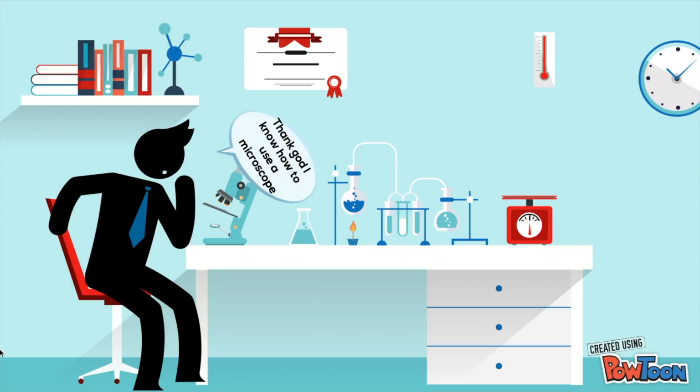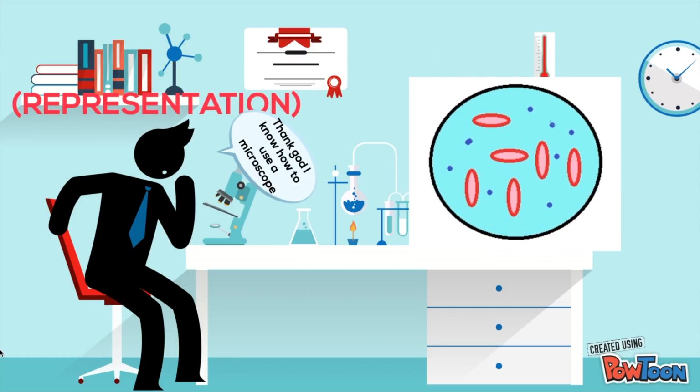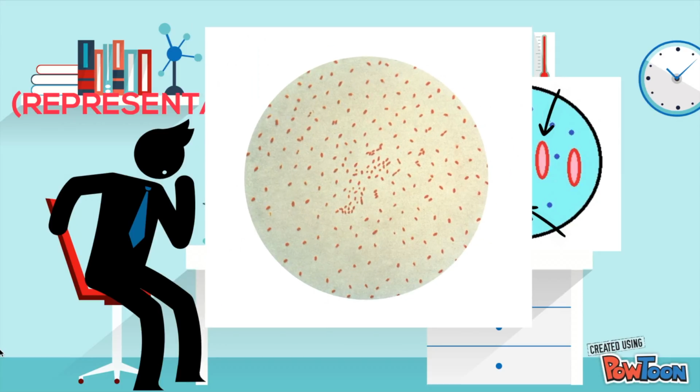So, in order to show you exactly what that means, I went down to the lab earlier and had a look down the microscope. This is actually me. And what you can see is these pink rods on the gram stain. Now, I know that this is an amazing example, but just in case, I also went online and found one that some amateur did, and here it is.